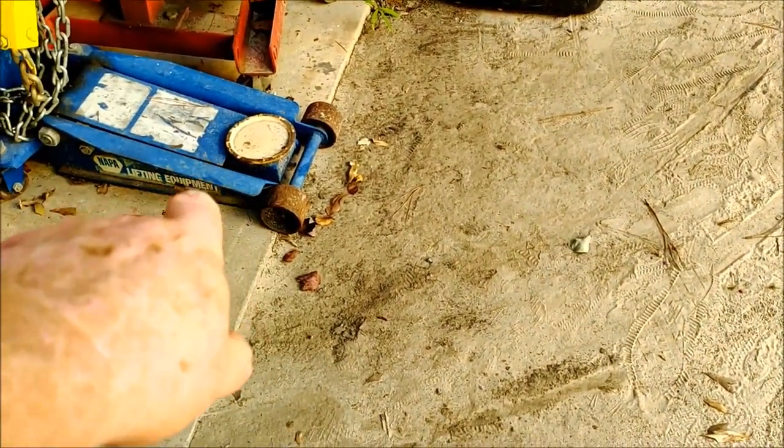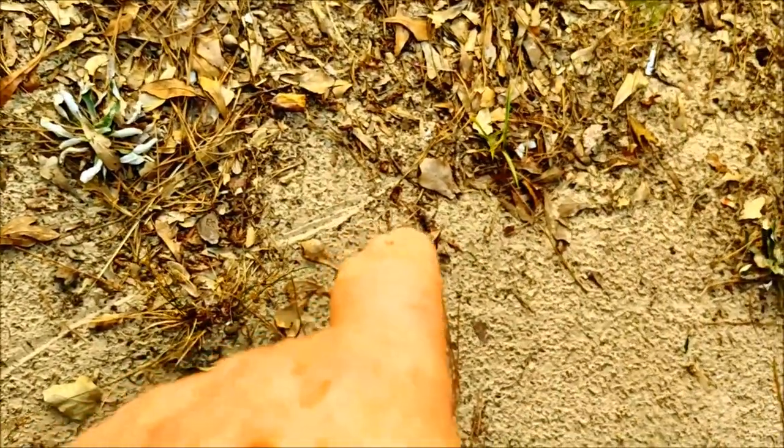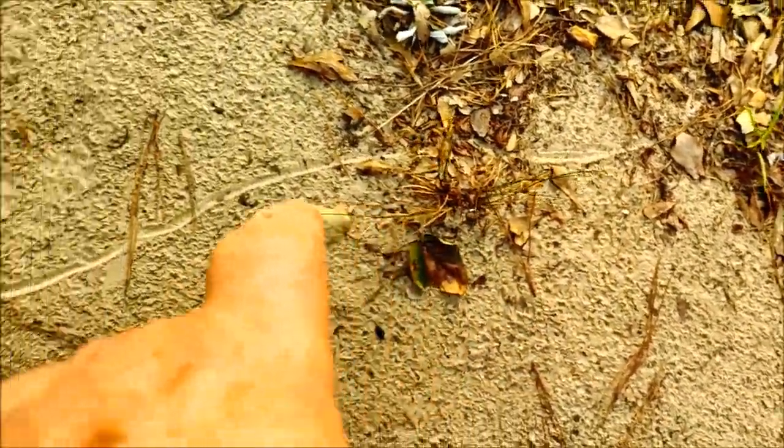Look, what is that creature? Oh, it is a jack. That's an awesome creature there. Look here, the trail. Look at this long trail. Look at this long trail of the doodlebug.